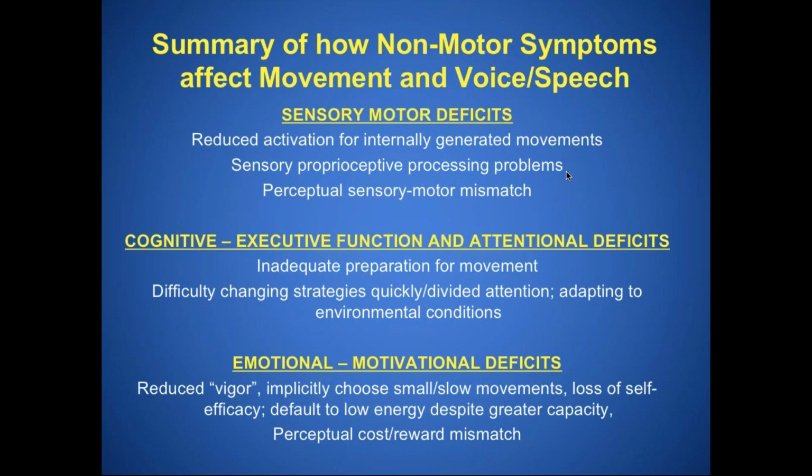Those sensory motor deficits result in impaired sensory processing. They don't know where their limbs are. They don't realize how small their movements are because of that sensory motor mismatch. They have reduced activation for internally generated movements, and so that all combined results in slower, smaller movements.